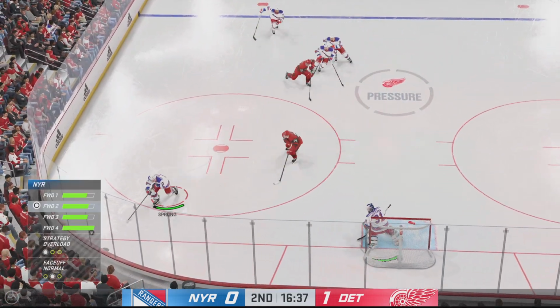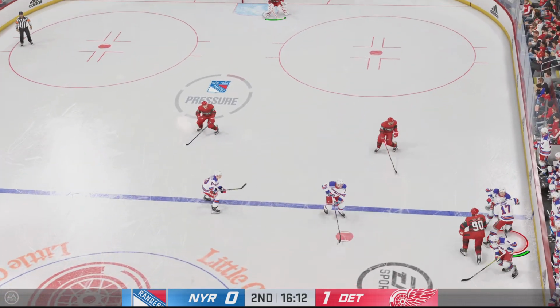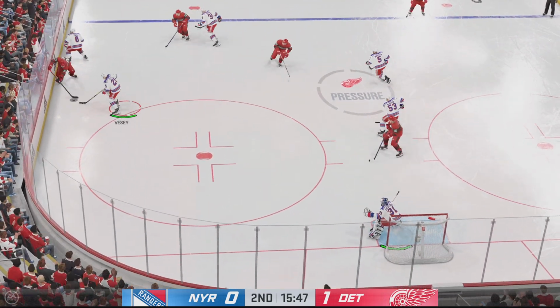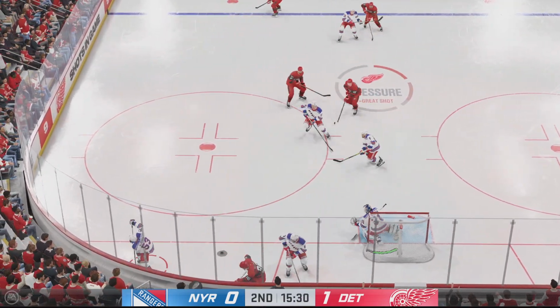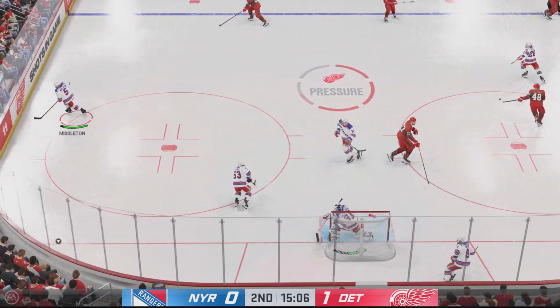Makes his presence known on the ice. Sprong's got it in the defensive end, carries the puck through the neutral zone, sends one up to Berggren. From the point, they take control of it. And that's stopped away by Middleton. He comes for it big with the stick save, getting all of it with the paddle. That's a great save as he drops into the butterfly.